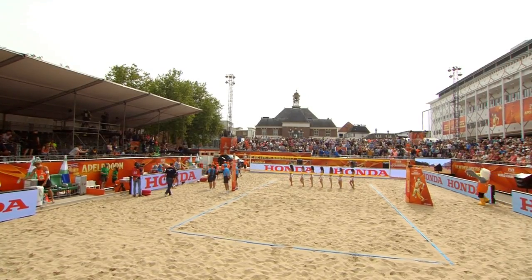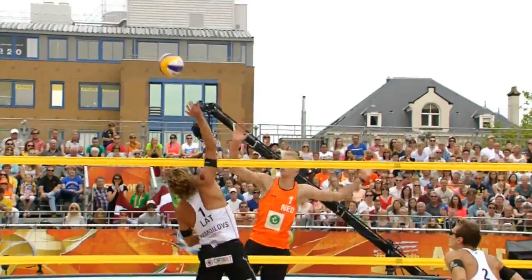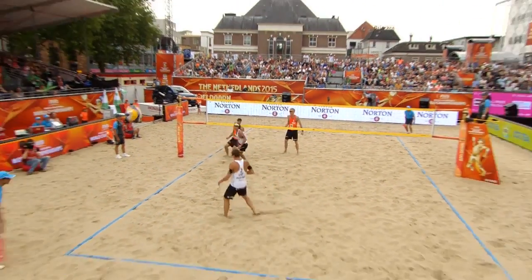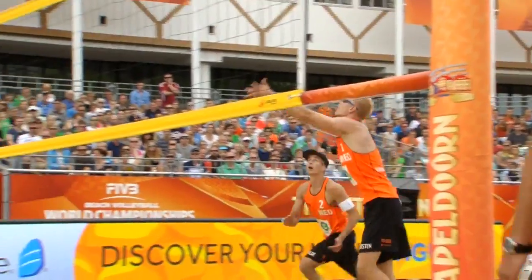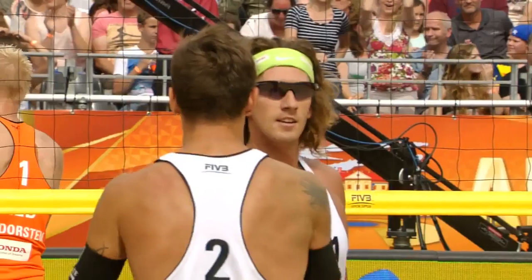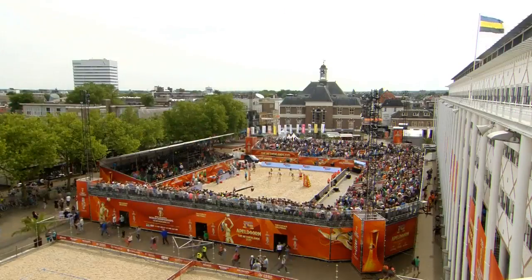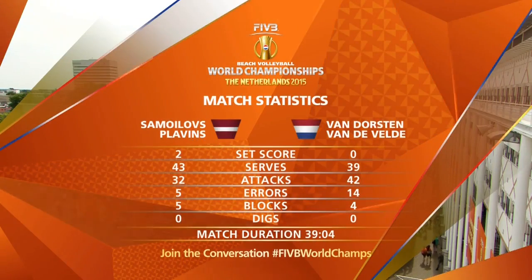Now the beach girls will entertain for a while, and then we'll be getting the interview after we've seen some highlights of this two-set match. Down the line there beautifully from Van der Velde, but I tell you, Samoilovs had a... Well, in fact, both the players on the Latvian side had really good moments of brilliance. There you go, triumphant in the end. Just about 40 minutes, that one.